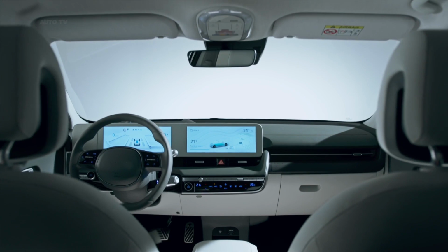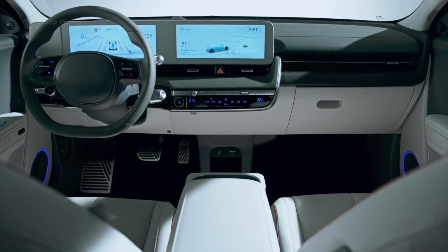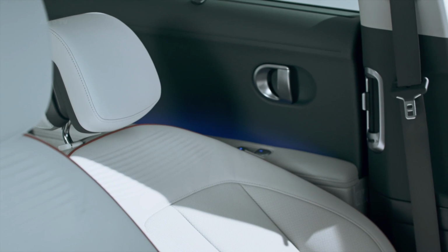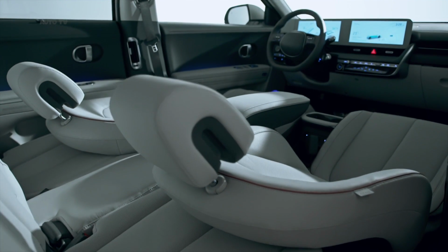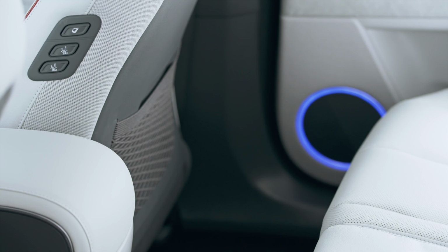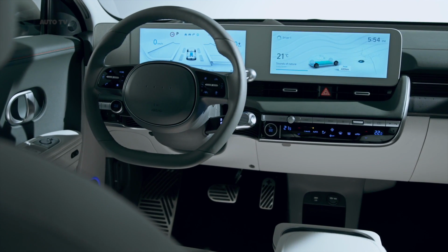The interior of the IONIQ 5 matches the modern design of the exterior. The front seats recline and have footrests for use while the vehicle is charging. They and many other parts in the cabin are made from recycled plastics, wool, eco-processed leather, and other sustainable sources. The instrument cluster and the infotainment screen, both 12 inches, sit on a single panel that stretches from in front of the driver to the middle of the vehicle.